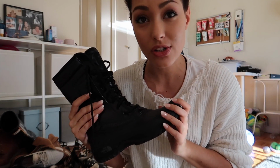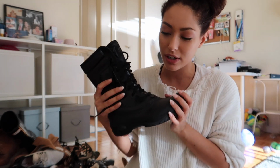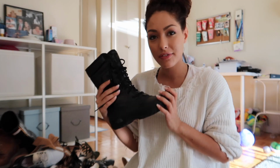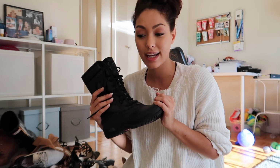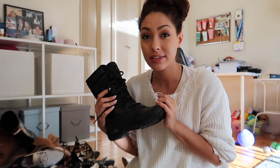Did I wear those in 2 years? No. Why? Because they are tighter than I wanted. I don't know how I fit myself in this shoe at that time, but I managed it somehow. But now I can't wear it.